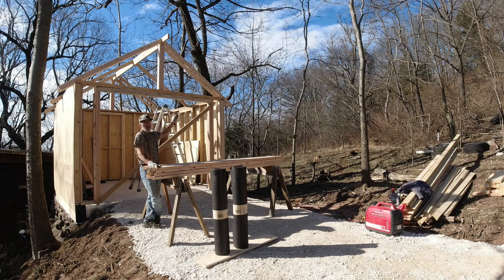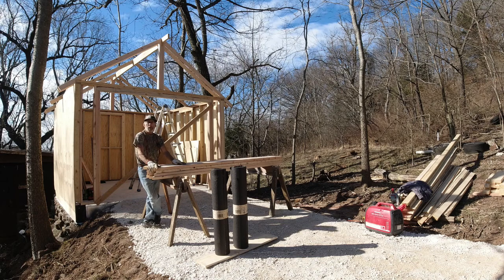I've started on the roof framing, as you can see. It's kind of taking shape. Got my rafters cut, so we will kind of zip through the installation of the rafters now. Stay tuned.